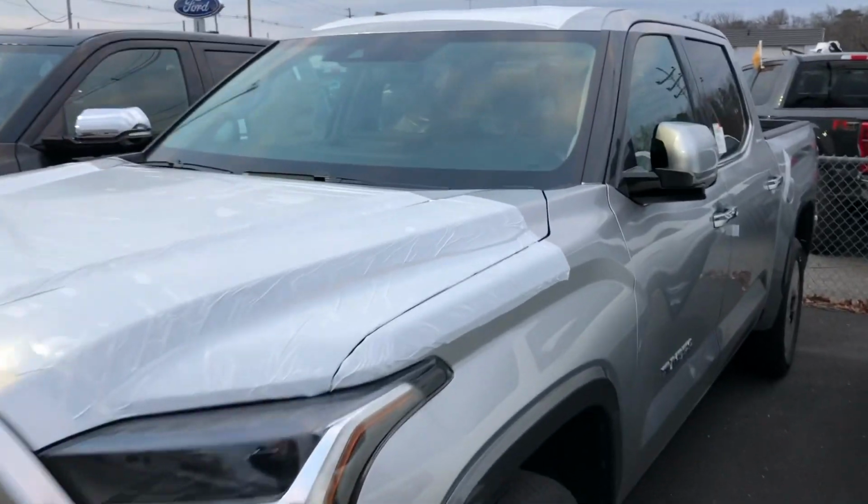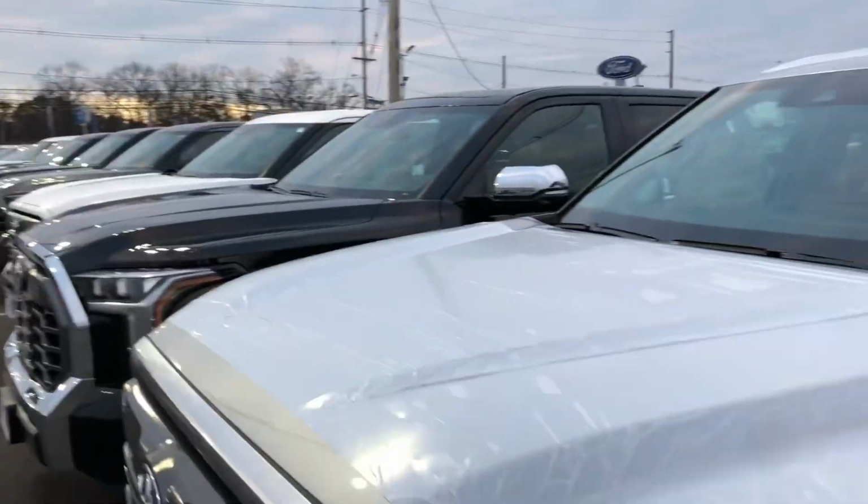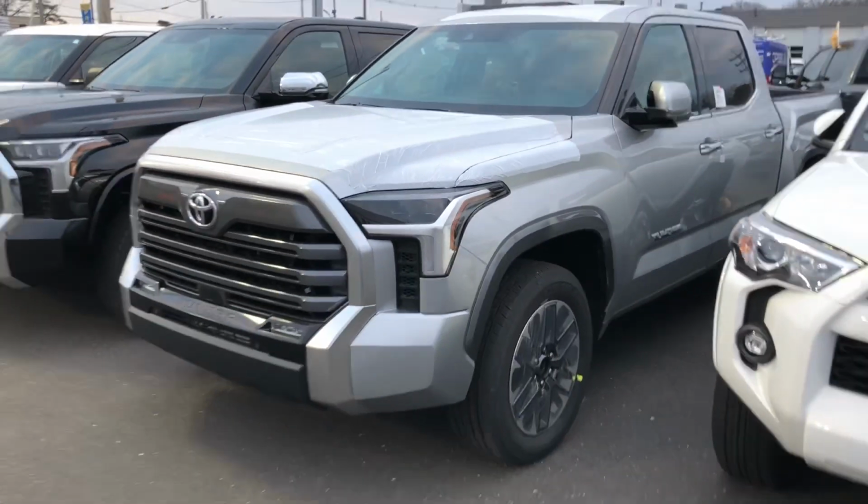Let's see what the inside looks like. See if it's the gray or the black. I can't really tell from here. Looks like the black interior, big screen, but a nice looking truck. You'll have to let me know if you would buy a limited with no TRD off-road package. Some people don't care about that package.